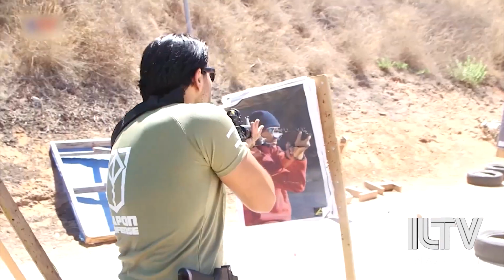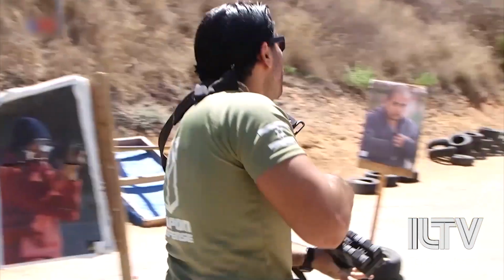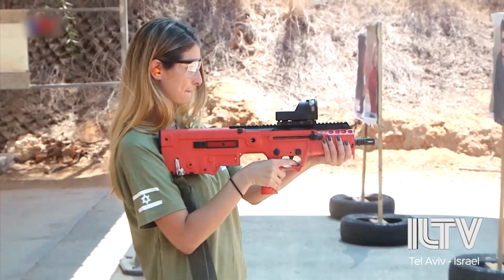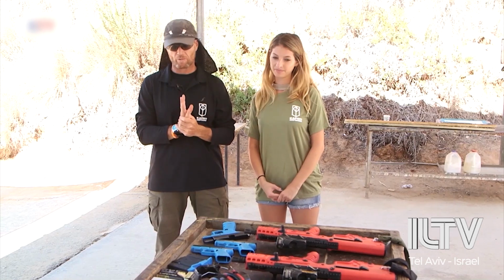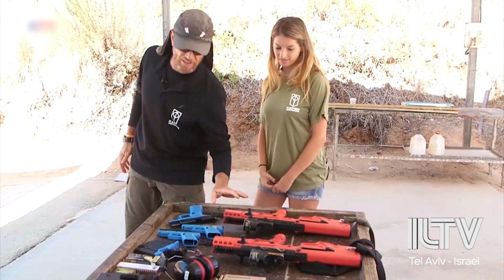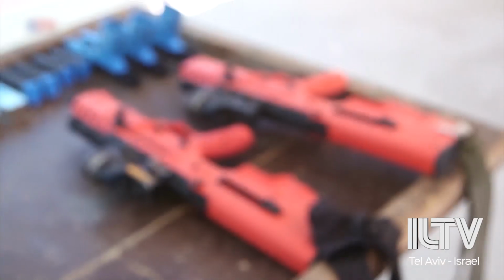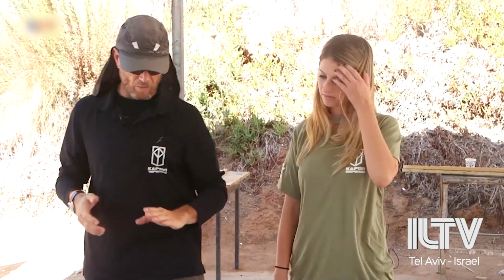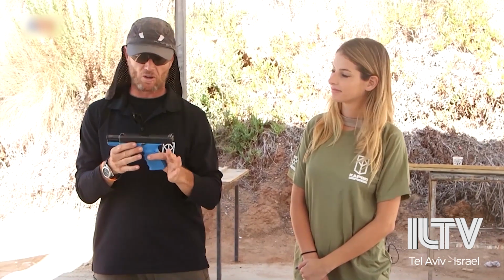Visitors can experience some of the same training techniques that Kapon teaches to Israeli law enforcement and counter-terror units. So it's time for a short lesson on firearms. What we have here is actually the weapon that we use in the shooting class. We have this red Tavor that is specialized for dry training, which means they have devices that actually block them from shooting real bullets. And we have here the special blue Glock handgun. We call it tactical handgun.